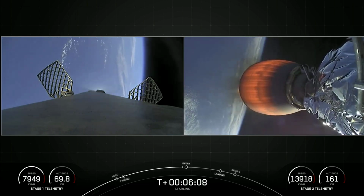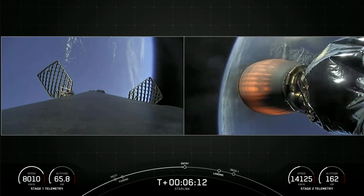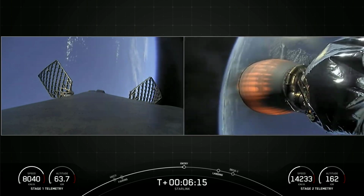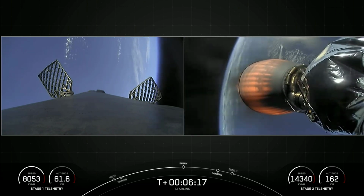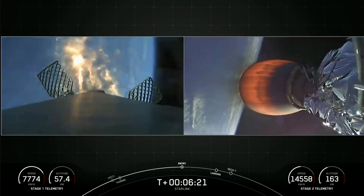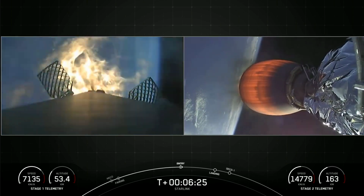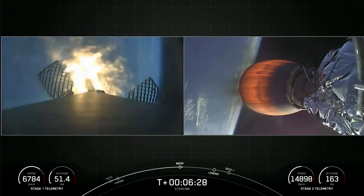Everything's still looking nominal. Stage two on a nominal trajectory. Stage one, entry burn startup. Stage one, FTS is safed. And on your left-hand screen, you can see those engines reigniting. This burn will last about 20 seconds. This is the entry burn for the first stage.